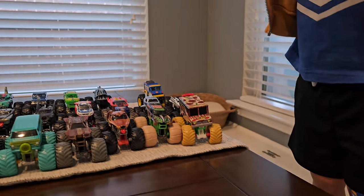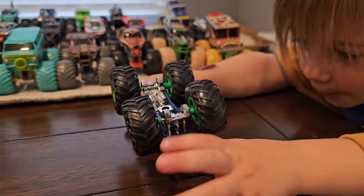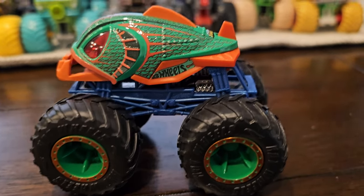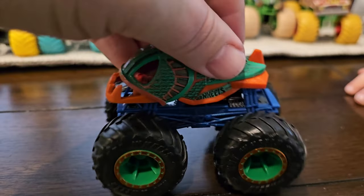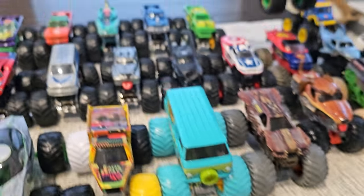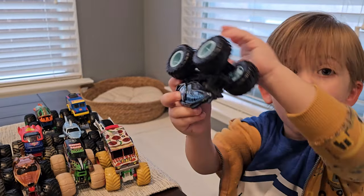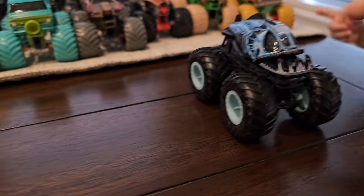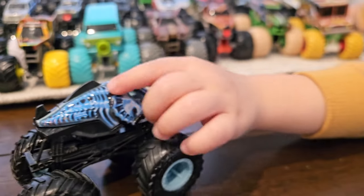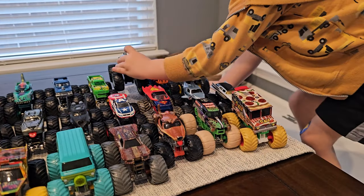Piranha! All right, let's set him down so we can take a look. Set him down upright. This was also one of the first ones that you got. You've had it for a long, long time. All right, and then who's next? Electric Piranha! All right. Very cool. Nice. Who's next?